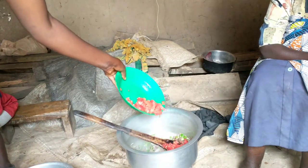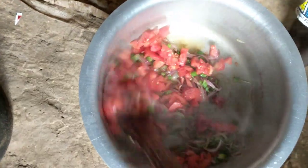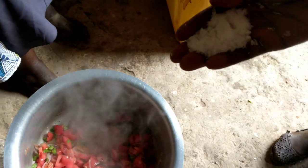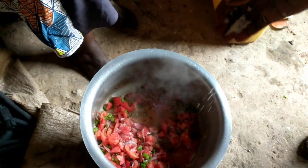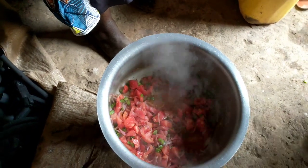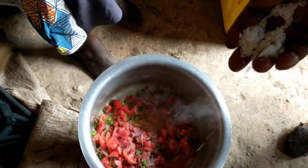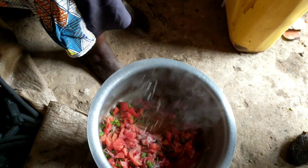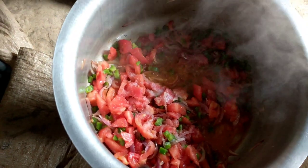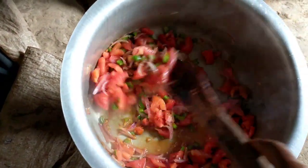Our tomatoes. Adding some salt. So if you want your tomatoes to get ready fast, add some salt to them.